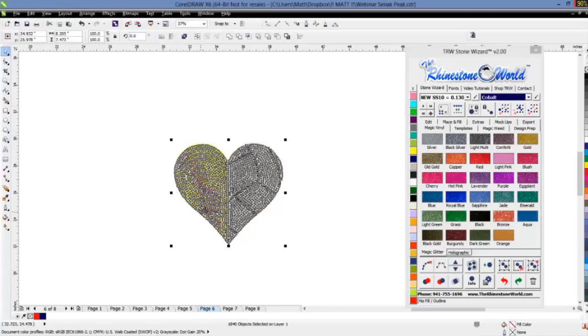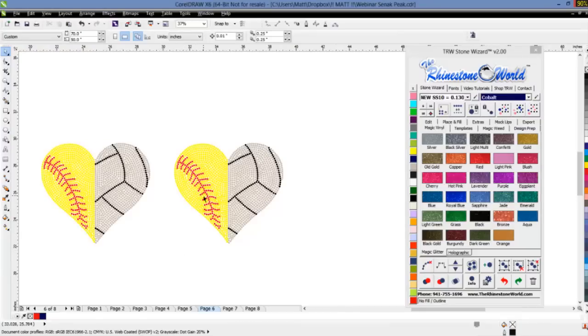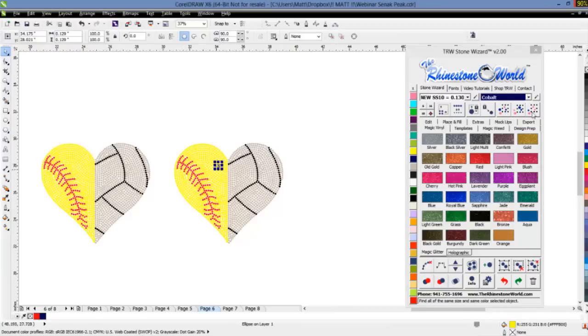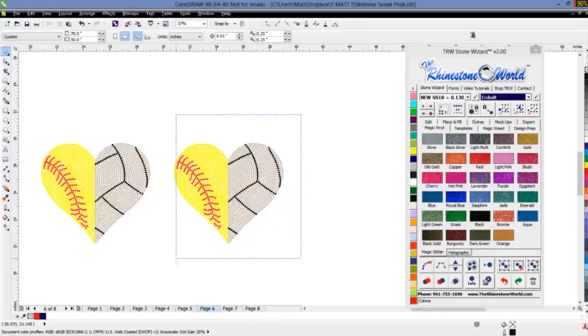So let's say, for example, we have 2 designs here, and you want to find all of the citrine stones. Obviously, you click here, you click on find same color, it's going to select all of the citrine. Well, we don't want that. We want that to stay softball. We want this baseball. I only want to find the citrine stones right here.